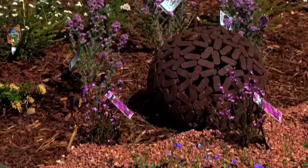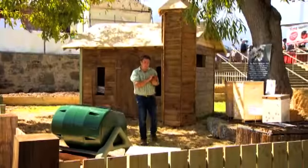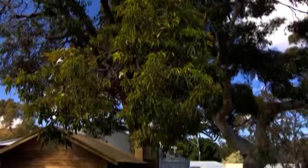Now I know the chook pen here is a little bit out there, but it was kind of inspired by Peter Jackson's Hobbiton garden. Now that's where they filmed The Hobbit.